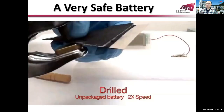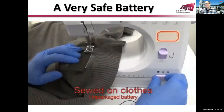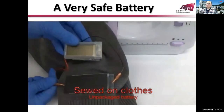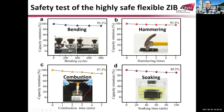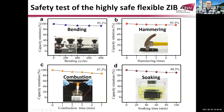You can drill it. You can also even sew on the clothes, like a piece of clothes, a piece of fabric. Cut it into different pieces, it can still work. Of course, when you do all of this, you lose a little bit of capacity, but even after 800 times bending, you only lose around 7% of the capacity. It's not a big deal, let's say.